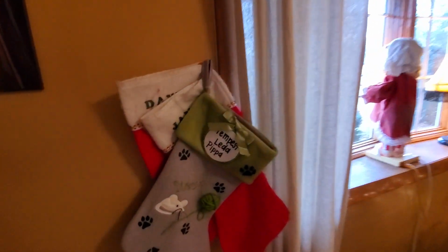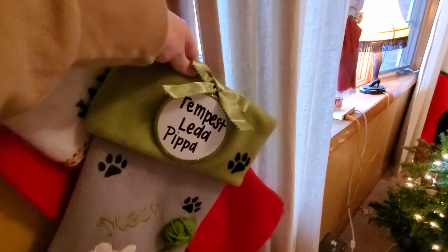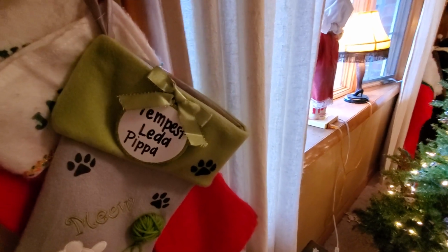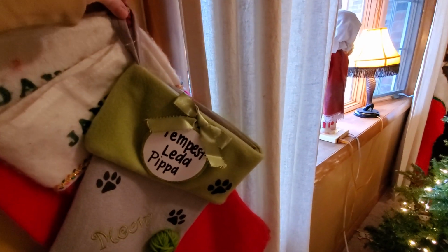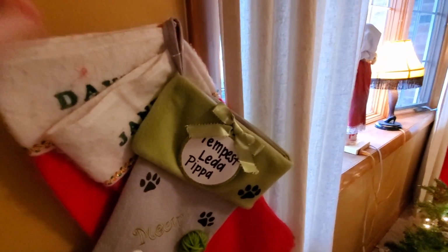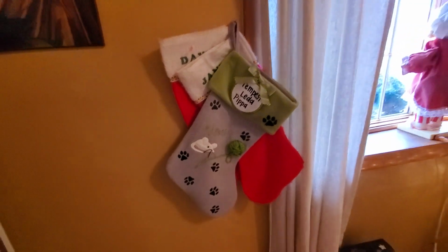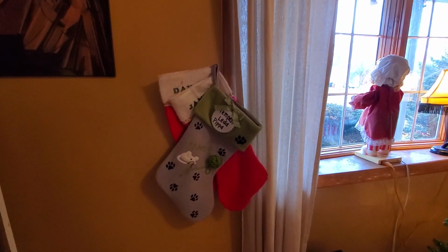This is our kitty cat stocking. I thought I'd show real quick with their names on it. It was filled, so Santa was good to them. And I do put up, it's just something I want to do, my parents' stockings. I hang them up every year right there on that side. My husband and I have our stockings on the other side.